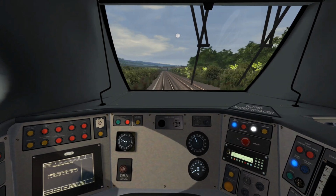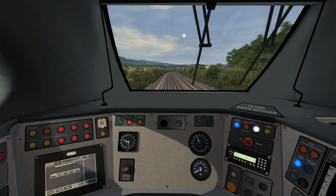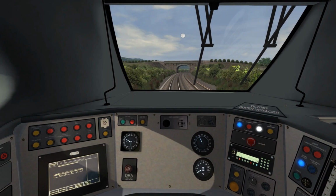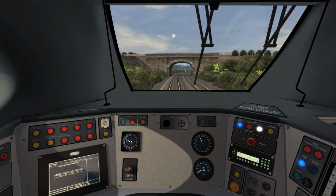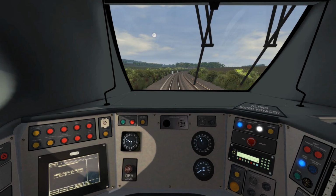As we've now reached 60 miles per hour, I'm just pulling the power handle back a little just to ensure that we don't end up breaking the speed limit. Now I've just got to keep an eye on the speedometer there and just adjust the power handle to try and maintain the speed as close to 60 as possible.